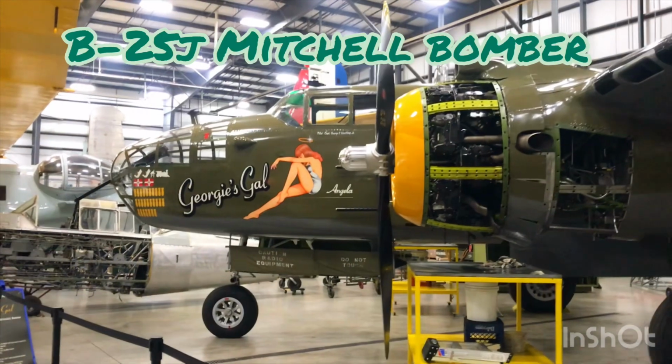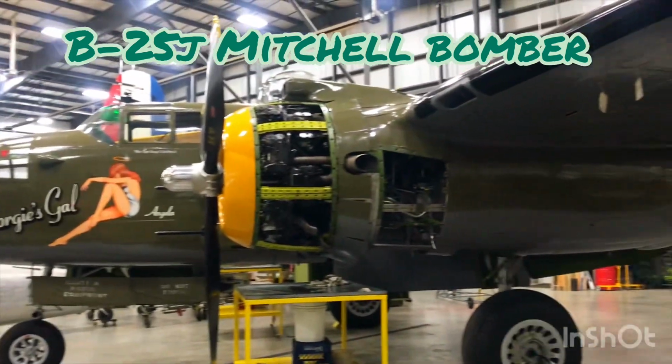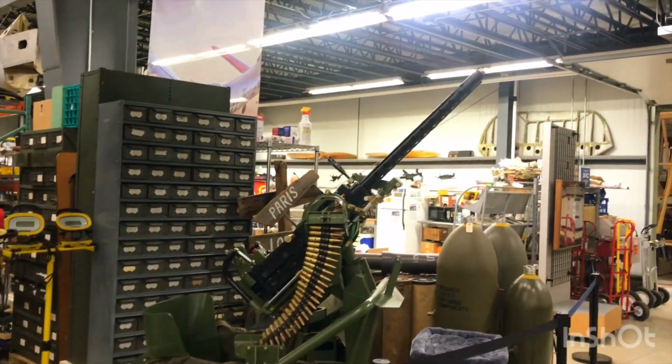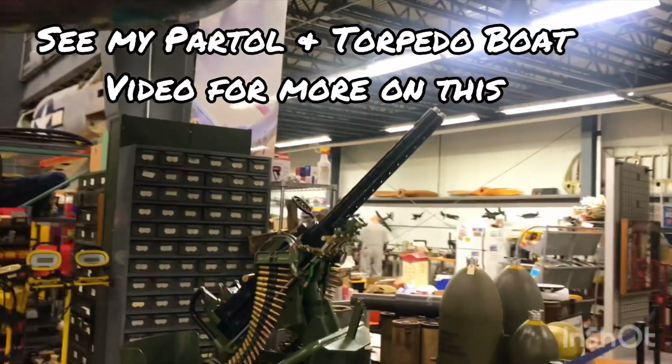Got Georgie's Girl here. And hey, if you notice, spreads way lobby, back. They have a cutaway. And we do have a 50 caliber machine gun here beside it.